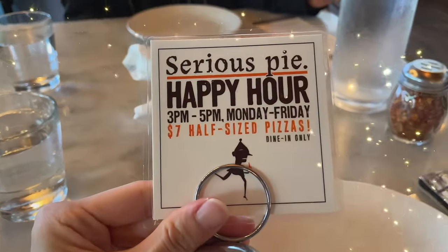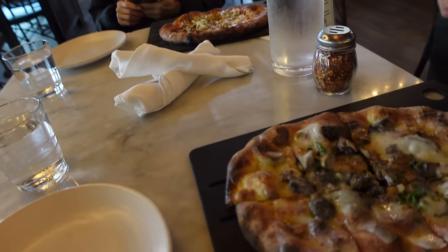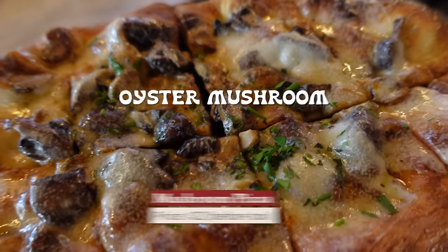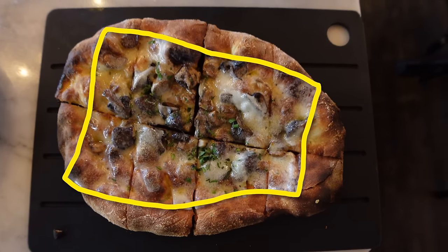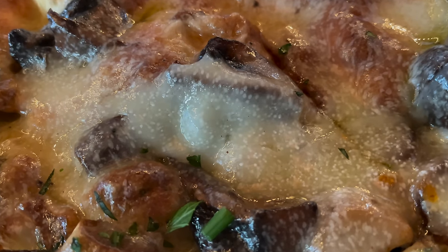Happy hour is from 3 to 5 on weekdays. They also sell salads and sandwiches. Introducing the Mushroom Pizza, which has roasted oyster mushrooms, crimini mushrooms, and truffle cheese. Looks like a thin slice of that cheese was laid right on top like a blanket, creating a glazed appearance.